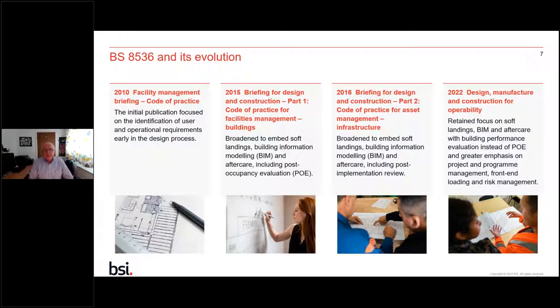The current revision has retained the focus on soft landings, BIM, aftercare, but we've replaced post-occupancy evaluation with building performance evaluation. This is because of the work that has been done over the last few years in that area. So, in fact, 8536/2022 does draw heavily on the work that's being done in the area of building performance evaluation. We've also introduced more on project management and topics which I'll explain a little bit more about in a few moments.